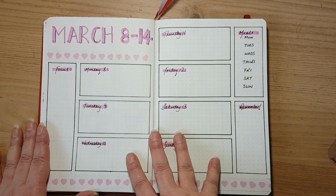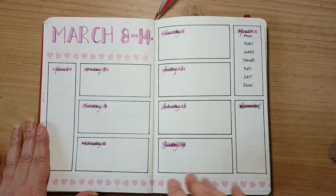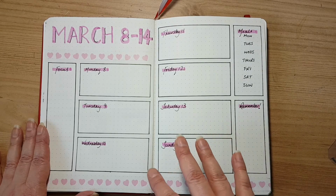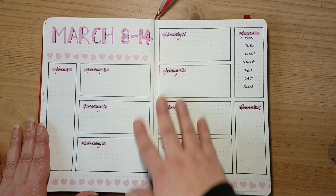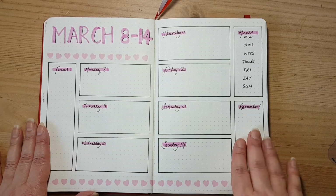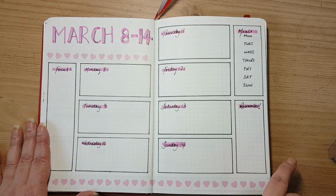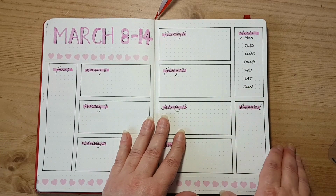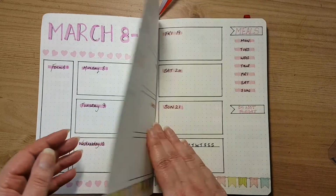Again, for this week, I decided to go without the habit tracker. I'm trying not to make it part of my everyday life, but it doesn't hurt now and again. So my 7 boxes, my focus box, my remember, so something for the next week or the next month, I can pop it in there, and my meal planner.